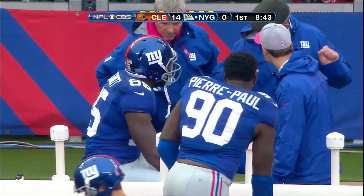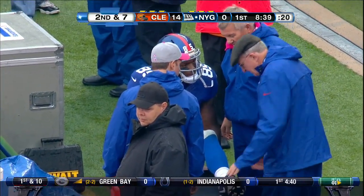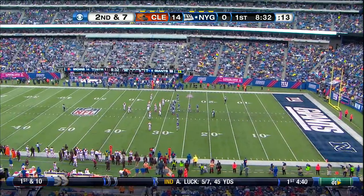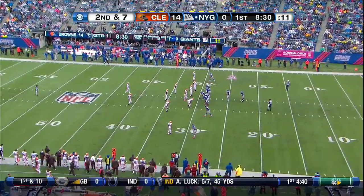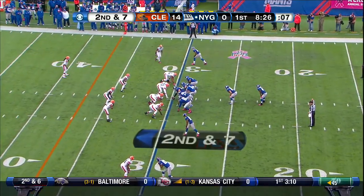When you looked at that, it just looked like an awful lot of movement in his knee joint. And I can't overestimate what that loss would mean to the Giants. Martellus Bennett has really given them a big boost. Good signing.